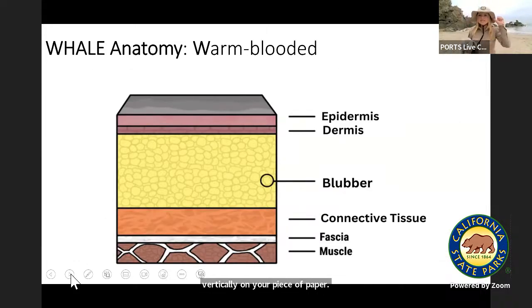And we're going to start with W. W stands for warm-blooded. Pahat has a 10-inch layer of fat surrounding his entire body. This fat is not only to keep him warm like a very comfortable blanket, it's also a food source that he uses as he swims up the coast. Because as he swims, he's using that fat as nutrients.